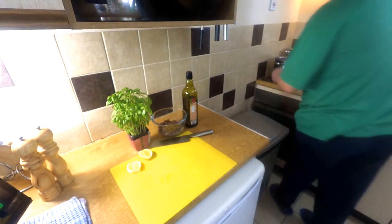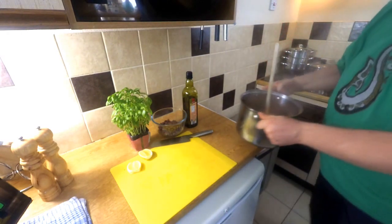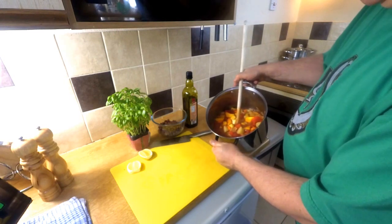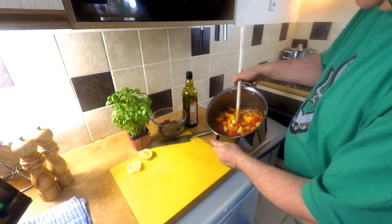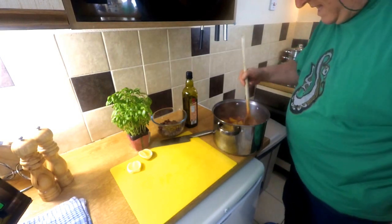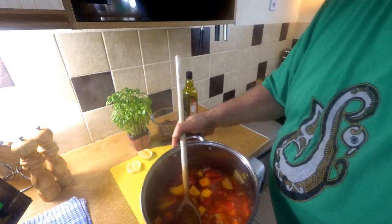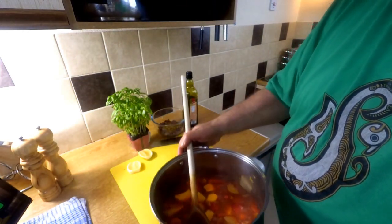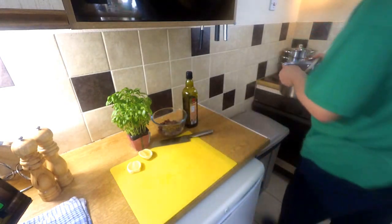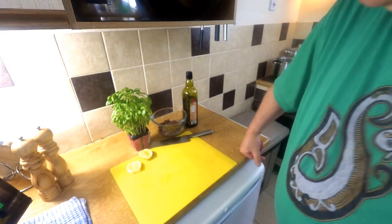And we bring this up to a boil now and give it a stir. I'm sure you're dying to see what that looks like. Let's bring it back to the camera because, look at that. Beautiful and colourful, isn't it? And you see the liquid level, it's just brimming the vegetables, and that's how I want it. That's where you want to be with that.